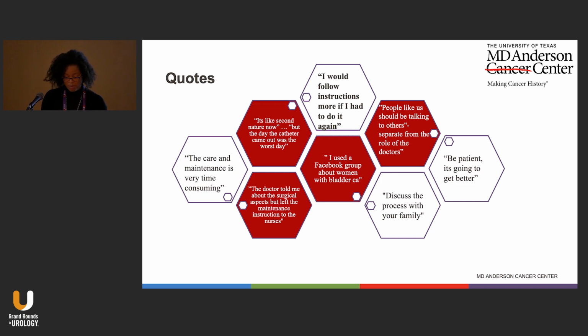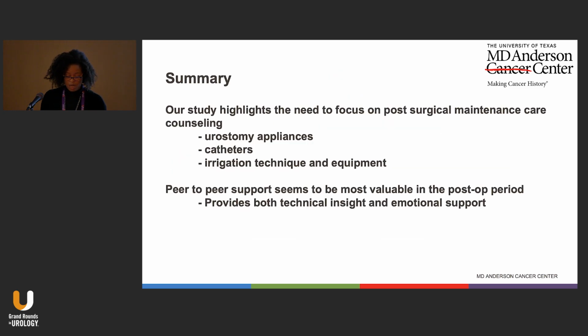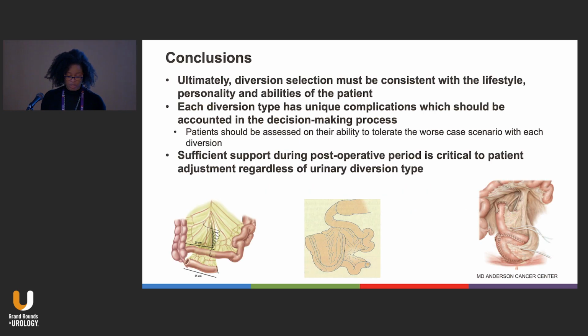Here are some of their direct quotes in terms of the care and maintenance being consuming. They would tell somebody that it's going to get better, that they realized that they needed to talk to other people and they needed to talk to their families. So our study highlighted the need to focus on post-surgical maintenance care and counseling, so partnering with wound ostomy in terms of the equipment that's needed, and that peer-to-peer support is really important.